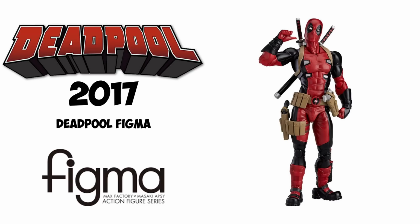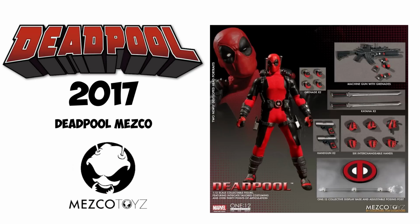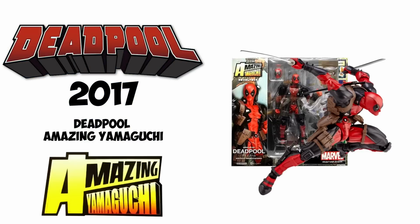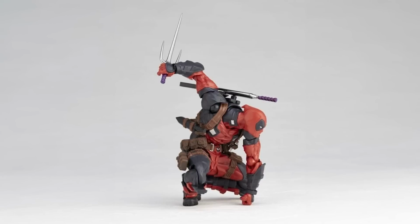In 2017, we got a Figma Deadpool, a Mezco Deadpool, which had multiple versions with the gray, an Amazing Yamaguchi Deadpool, which again, multiple versions, but that one's also been re-released a ton of times. In fact, there's a re-release coming in 2025. It's like 2.5, so they changed some things.